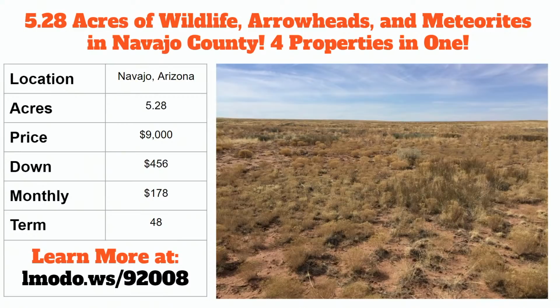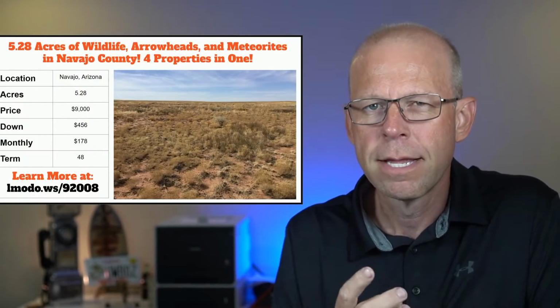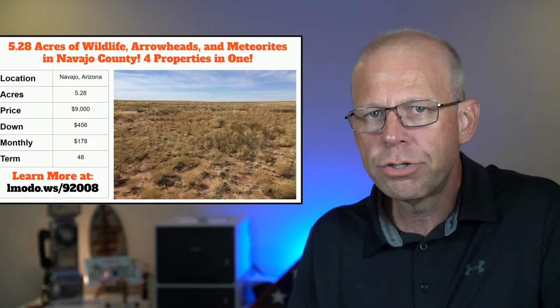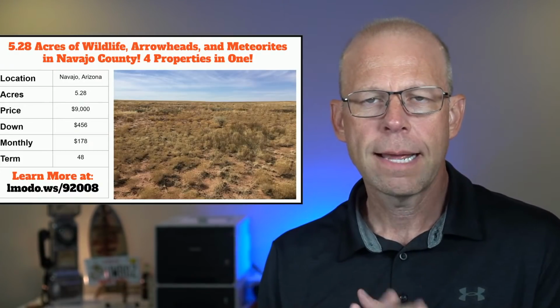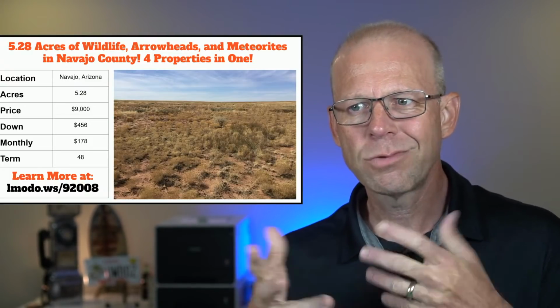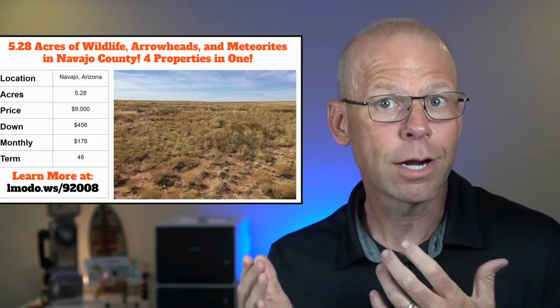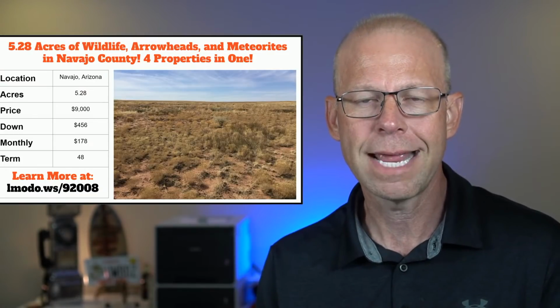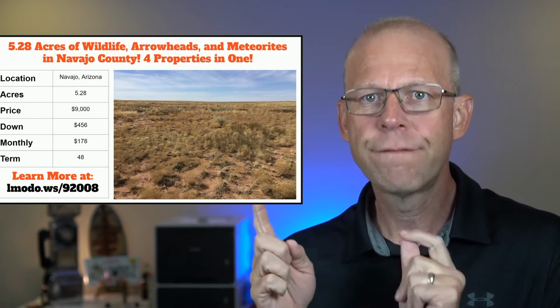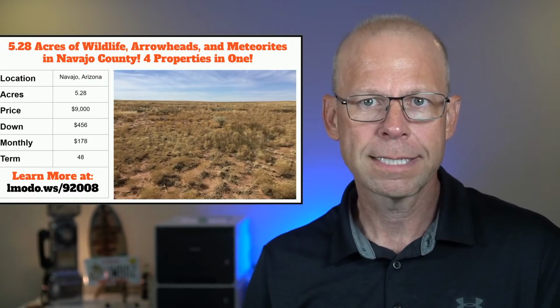However, one of the things that I really, really like is in the headline up here, let me switch back. You'll notice it says 4 properties in 1. Now, what does that mean? As you just saw, that previous property was about 1.33 acres, and this one we're seeing at 5.28 acres. Typically the properties in this area are about 1 1/4 acres. So what we have here is 4 properties, probably side by side, and the seller is selling all 4 of them at the same time.